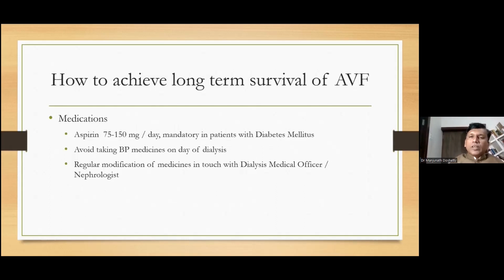Then how do we achieve the long-term survival of the AV fistula? It is also about the medications. Aspirin 75 to 150 milligram. If a person is diabetic, then he should mandatorily take aspirin. Avoid taking BP medicines on the day of dialysis. Your BP medicine should be regularly modified. Be in touch with the nephrologist or the dialysis medical officer.